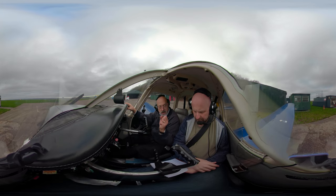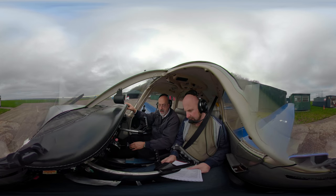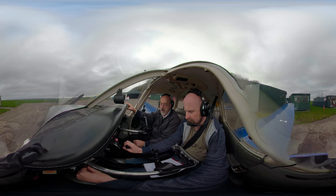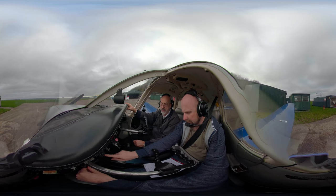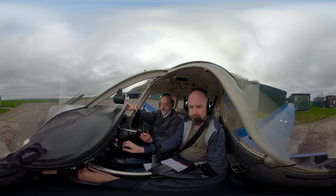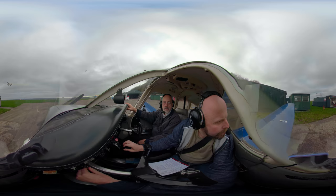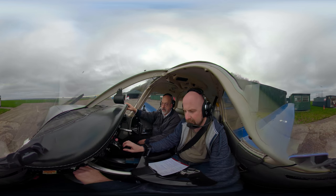So you're going to shout, clear prop! And then with your left hand, you're going to use the key, your right hand, you're going to control the RPM, no more than 1200 on startup. No more than 1200. You ready? Clear prop! That's it. And then start.